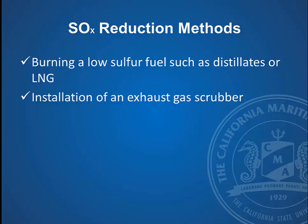So another method is to burn low sulfur fuel such as distillates or LNG. Now SOx, we're talking about SOx. SOx is sulfur that is turning into sulfuric acid. What happens within the engine is because you're burning this high sulfur fuel, after the combustion process it will mix with oxygen, and then as that is released into the atmosphere will combine with water and become sulfuric acid, H2SO4.